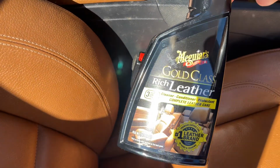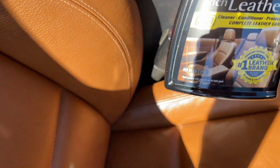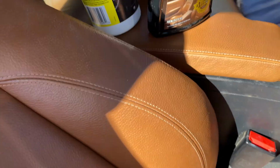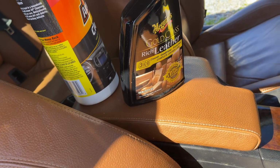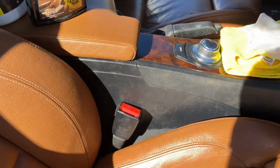And I also picked up this McGuire's, right? I think that's right. But the Rich Leather, I know they have pretty good products. So that's also a cleaner too. But I'm hoping it's more thicker so it can be used more as a protectant.